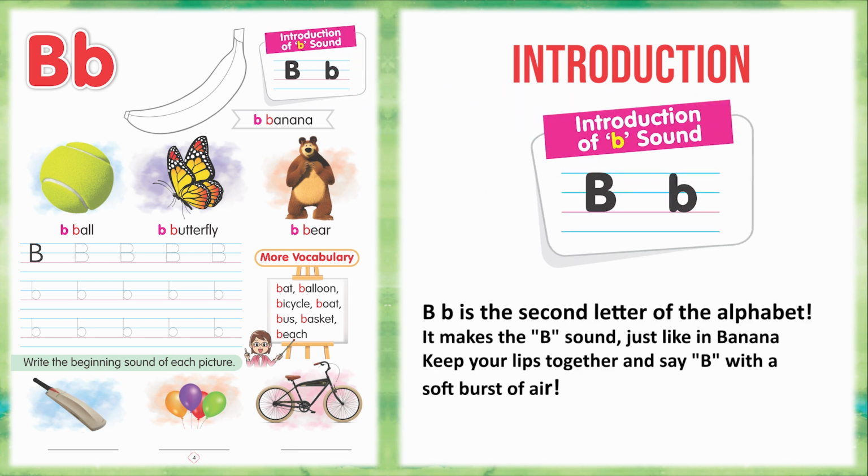Sound. B is the second letter of the alphabet. It makes the B sound, just like in banana. Keep your lips together and say B with a soft burst of air.